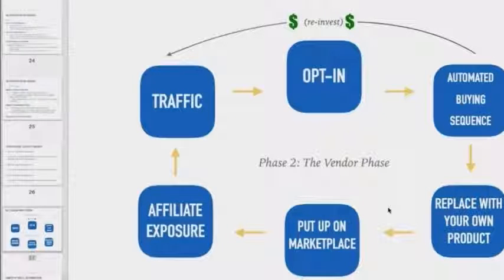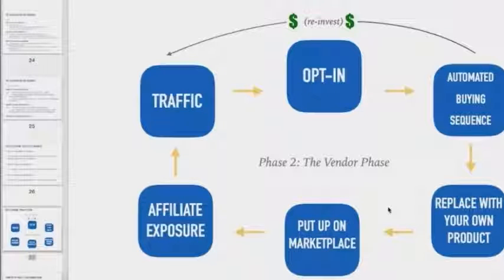Okay? So we built this huge list of people to promote other people's products as an affiliate. And then we contacted all the product owners that we've been promoting and asked them if they would promote our product when we launched it. Okay? And then we had all these product owners ready to promote our product and our customers in 1 week. And the result of that is we generated $1 million in a week from that product launch. And that's from entirely affiliates promoting our product.